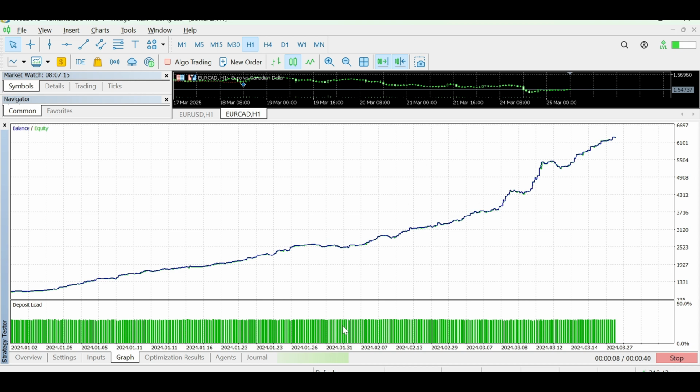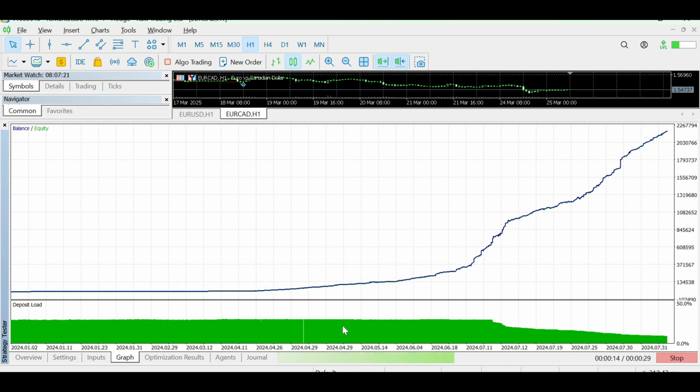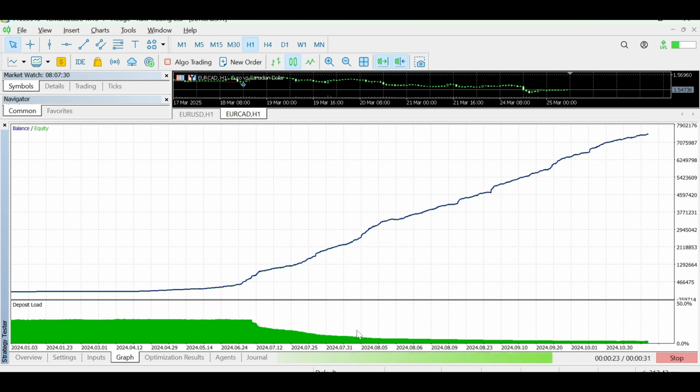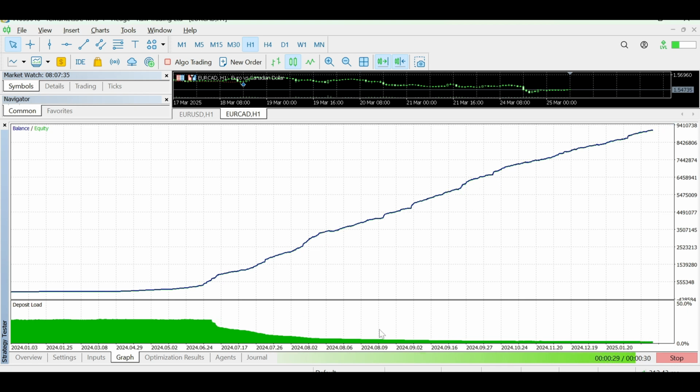Look at this thing. I mean, look at this thing. My God, I know it's a backtest, but it's still, just look. Holy cow, this is the mother of the scalping EA.